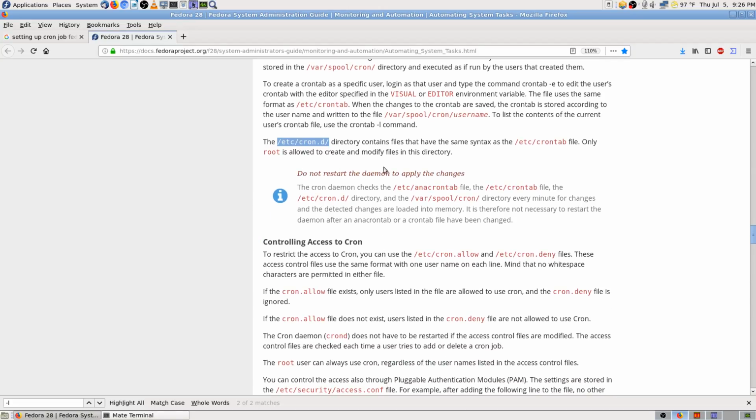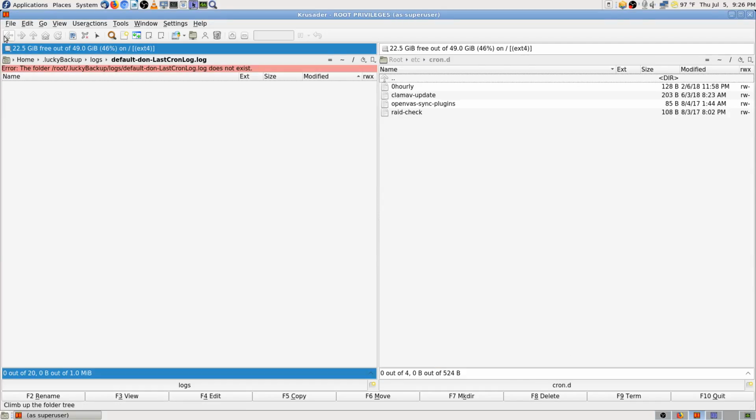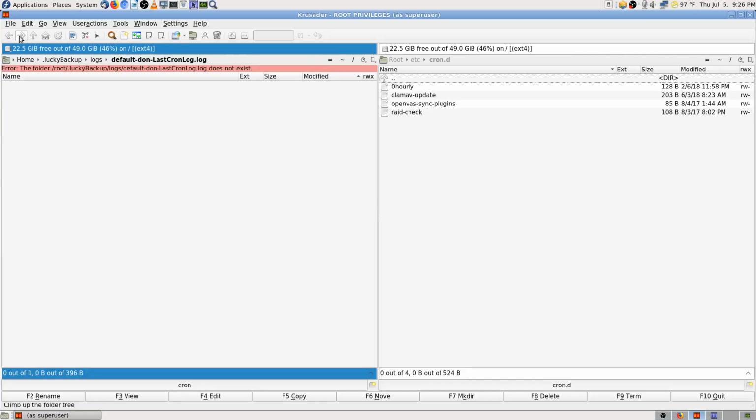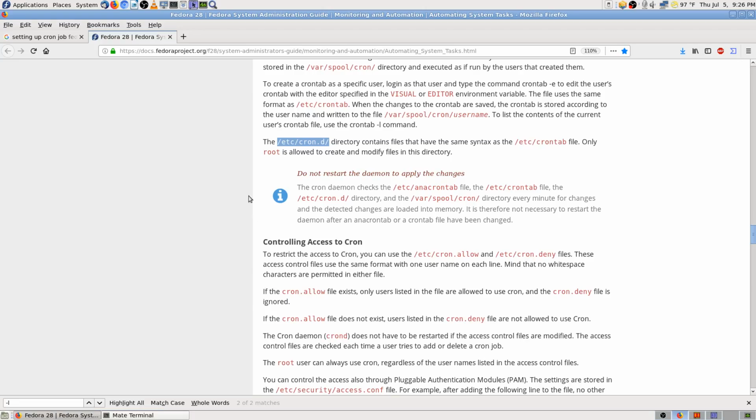Now, do not restart the daemon to apply the changes. Yeah. Okay. So if you were editing this stuff, which I do see one thing, but I saw my... Where was I? Well, now I don't see it. But I saw somewhere that my Lucky Backup cron job is in there. I saw it a while ago. Okay.